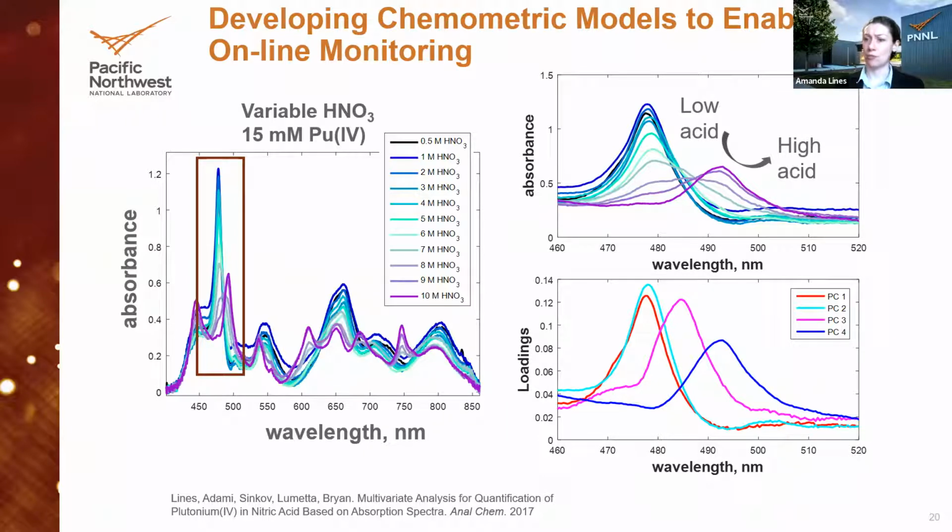That area is not important for quantifying your plutonium-4. However, this region right here, where we get a lot of this optical variability, we see that our model is working extremely hard to capture those different changing fingerprints. And this is actually quite fun.